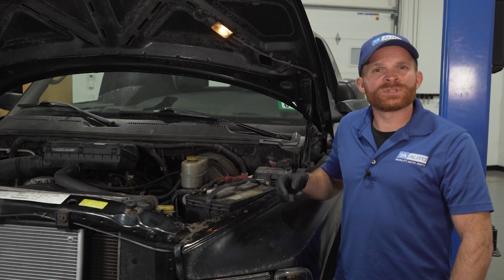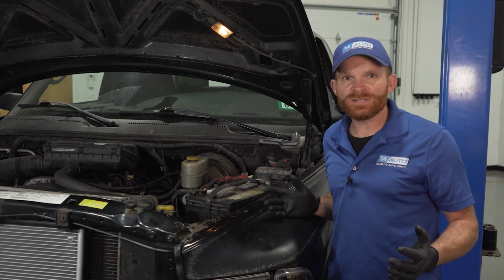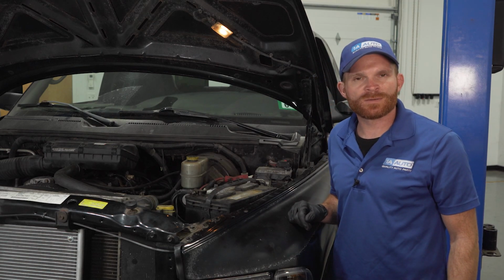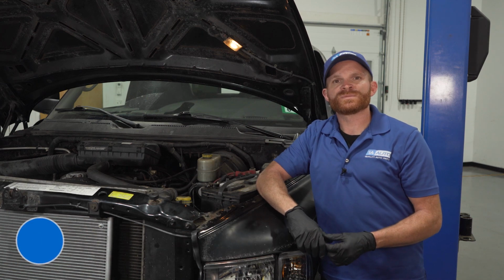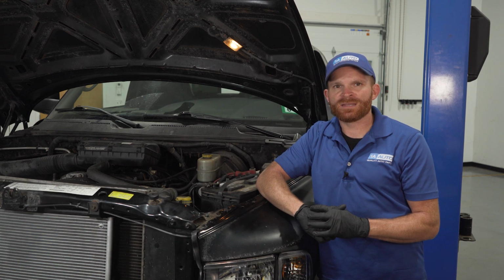Now, this truck comes with two different 5.9 liter engines. One of them is a gas engine and the other one's diesel. We have the gas engine here, so that'll be the problem that we talk about first. On this particular engine, you might have an issue with your intake gasket. That can lead to several different symptoms. Some of the symptoms you might have might be a check engine light and a running condition.